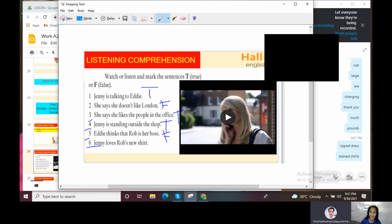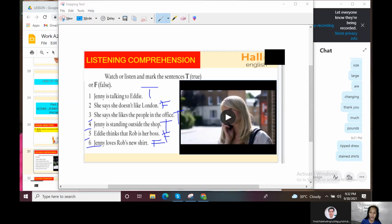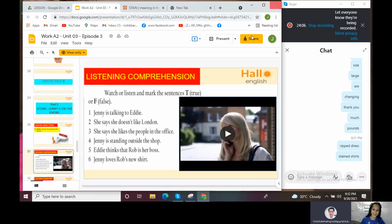Jenny loves the dog, new shirt. No, no. Yes. Of course, Jenny says to Rob, need to change the shirt. Yes. So they go back to the men's clothing shop to change it. You can't wear the shirt to an interview. Okay, that's it. So this is false. Yes.